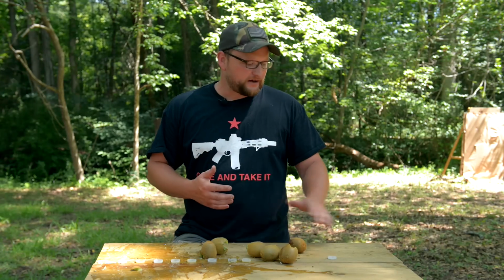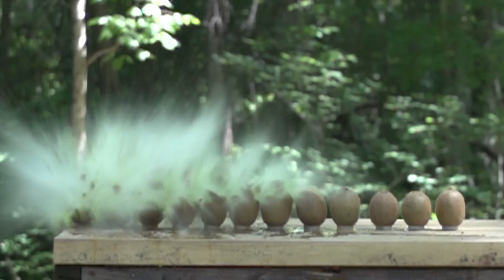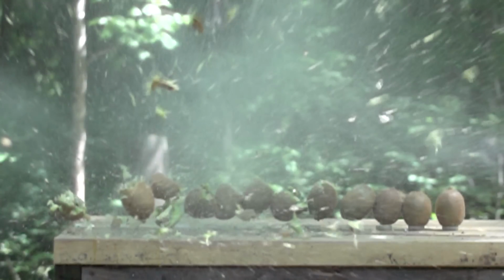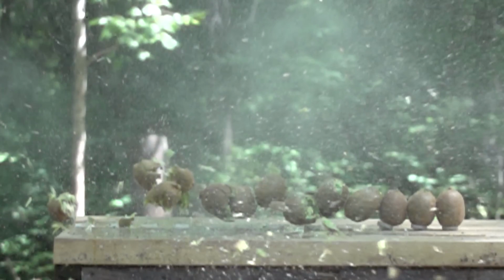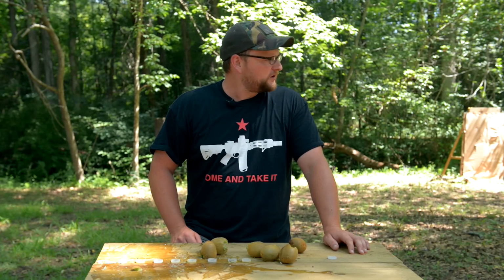All right, looks like the back of the table should have been maybe just a little bit higher, because we had the round kind of skewer and give a reverse mohawk on some of our kiwis there in the back of the line, but not too bad. That's kind of fun. Always fun to see that kind of stuff happen. I'll tell you what, we're going to move on to something else, and we'll get on to a few other things before the video's out.